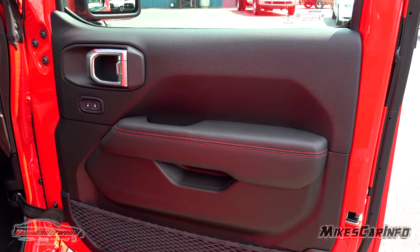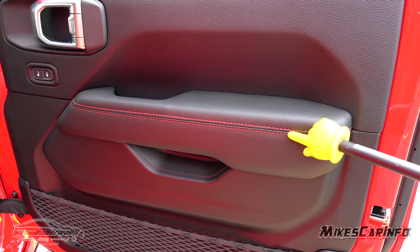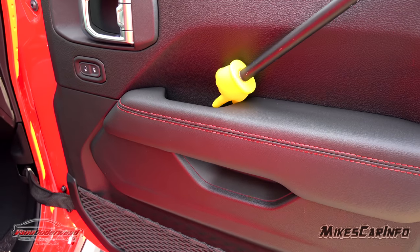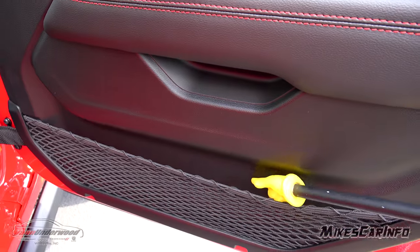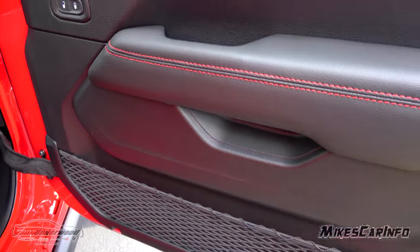The inside of the door, you do have some soft touch here at the top, here, and here on your armrest, some red stitching looking nice. There's your handle. It can kind of serve as a little pocket as well because it is enclosed. And then you have a net pocket here at the bottom. Pretty good size. It goes all the way across, keeps everything secure from rattling so much.